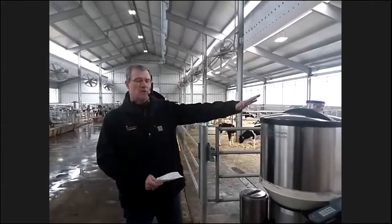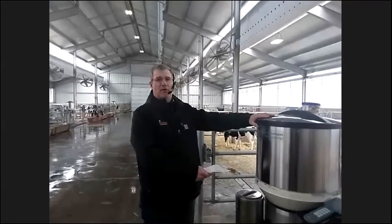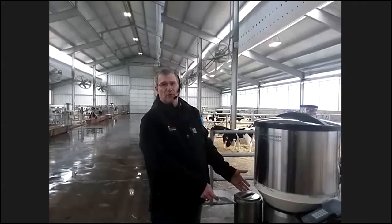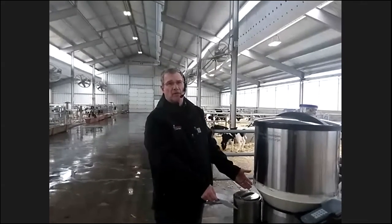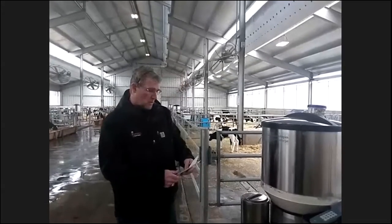And this particular machine will feed up to 40 calves. We put 20 on this side and 20 on the other side. And so when they start to get bigger, this machine is feeding 40 calves up to, I think, 3 gallons a day is what they get to when they start to grow a lot more.